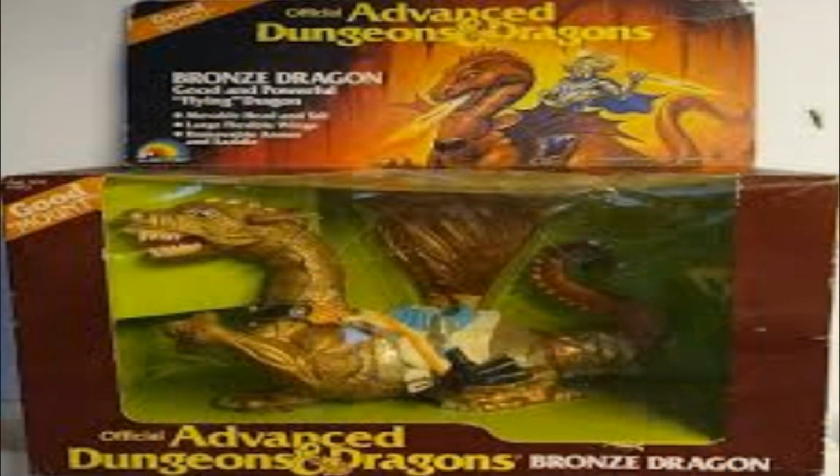Next on the list is the Bronze Dragon. The Bronze Dragon was one of the larger figures, and it was also used as a mount for the good hero Strongheart. His face was a little goofy, but with the scale of the toy and just its neat claws and saddle that it had, it was great.